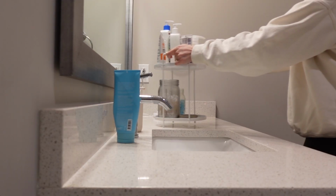Next, I want to show you guys how I cleaned up around my house. I kind of took it as a spring cleaning too, because Ramadan is literally the start of spring, which is actually a really beautiful and exciting thing. Go clean your house.